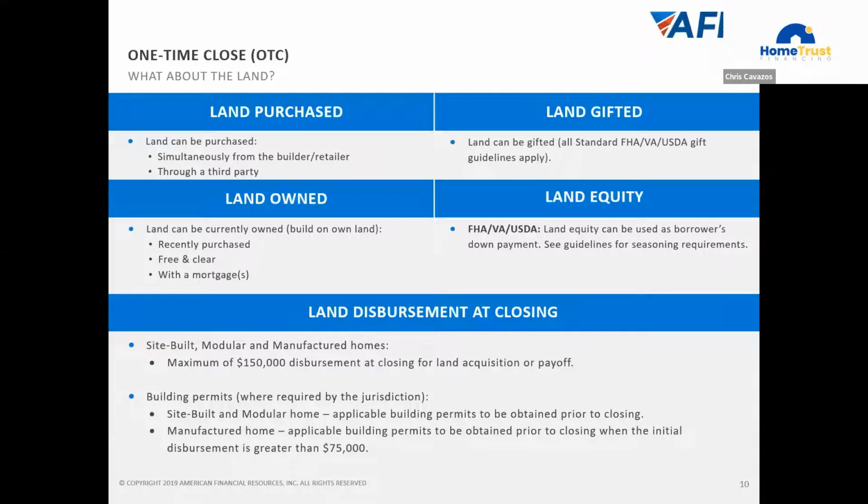We talked a little bit about the land earlier in the presentation. Let's go through the options itself. The land can be purchased from the builder or the retailer. The land can also be purchased through a third party. If the land is purchased from the builder or the retailer, the cost of the land will be added to the sales contract. It'll be a separate line item for the land with a specific dollar amount. Now, if they purchase the land through a third party, that's okay.